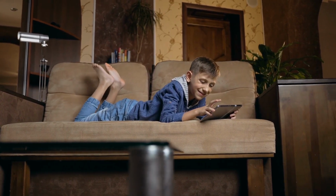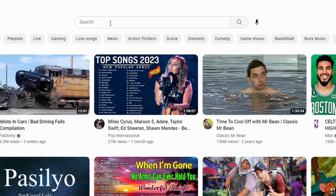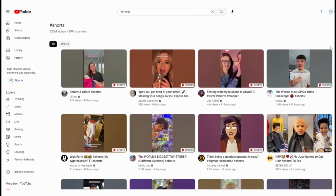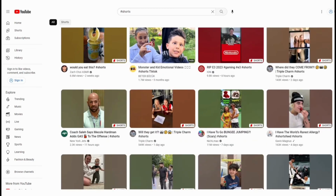To get started, first go to youtube.com and click on the Shorts tab. Or you can search for #shorts, and that will take us to the shorts shelf. As you can see now, this is where all the short videos are on YouTube. So there are 533 million videos and 29 million channels. So there are plenty of shorts videos here for us to watch, but some are more profitable than others.